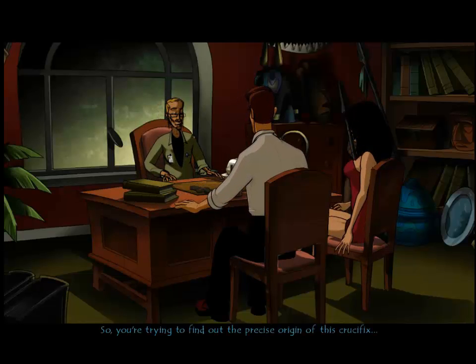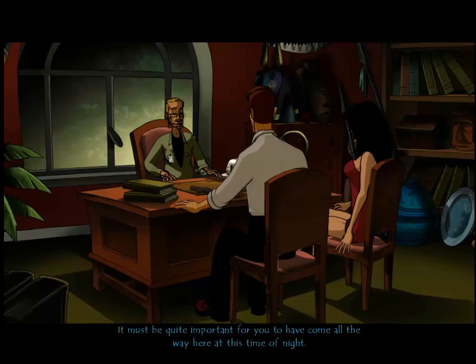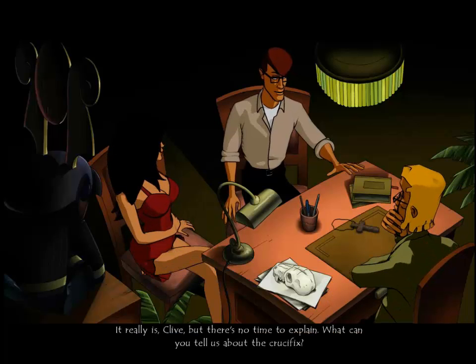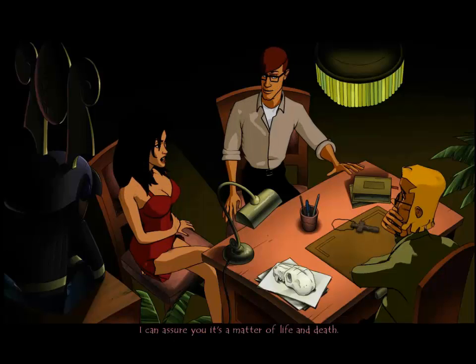So, you're trying to find out the precise origin of this crucifix. It must be quite important for you to have come all the way here at this time of night. It really is, Clive, but there's no time to explain. What can you tell us about the crucifix? I can assure you it's a matter of life and death. Well, all right. Let's see.